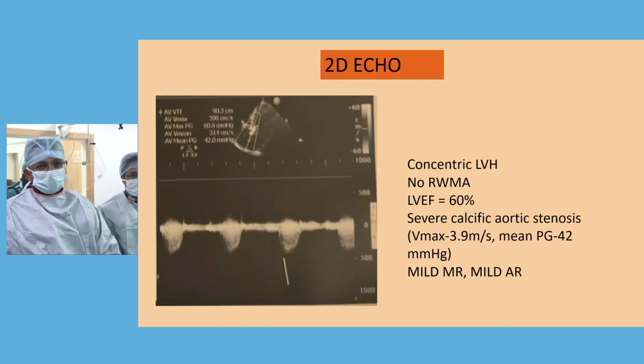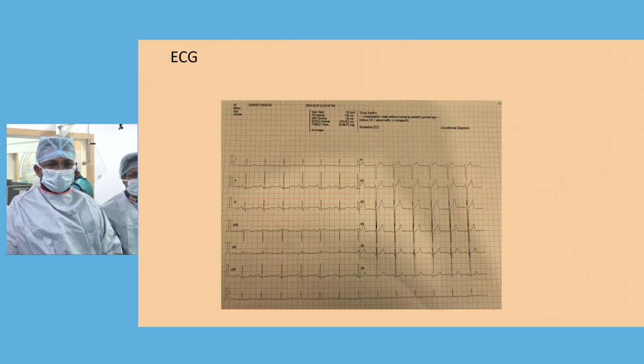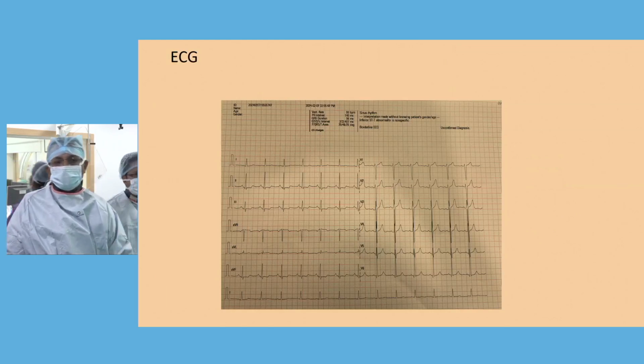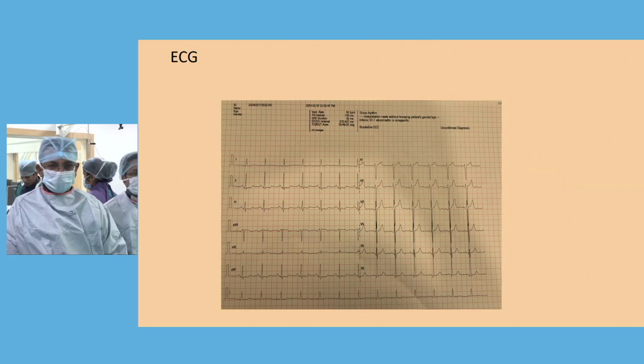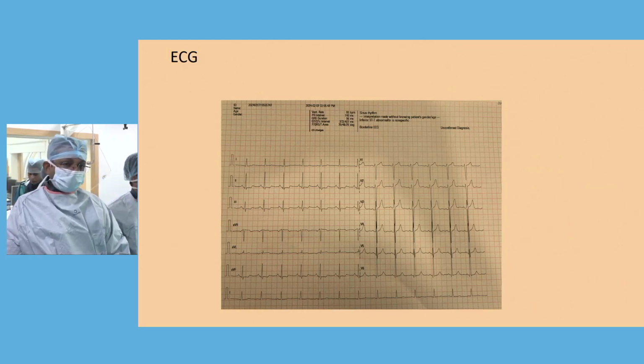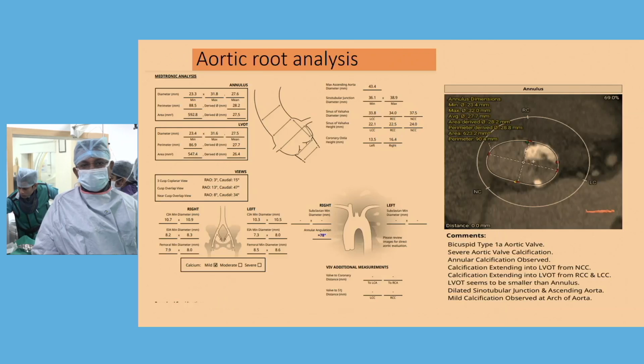So if you see the echo, it is severe calcific aortic stenosis, velocity is 3.9, peak gradient is 42, mild MR, mild AR, and normal LV function. If you see the ECG, it shows a normal sinus rhythm. There is no underlying bundle branch block, so we are not predicting per se a conduction system disturbance considering this ECG. Again, we will plan to minimize this risk as well.